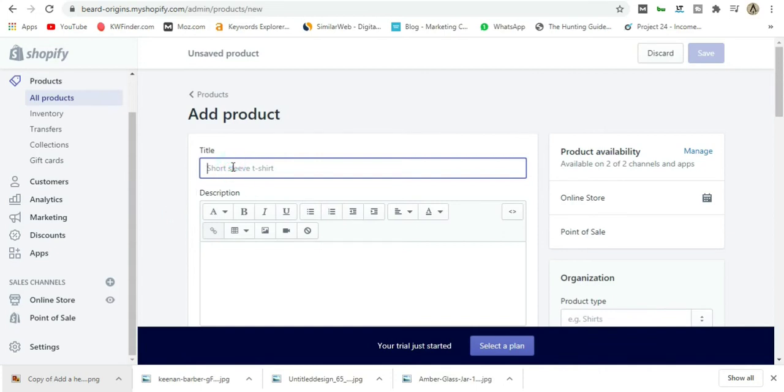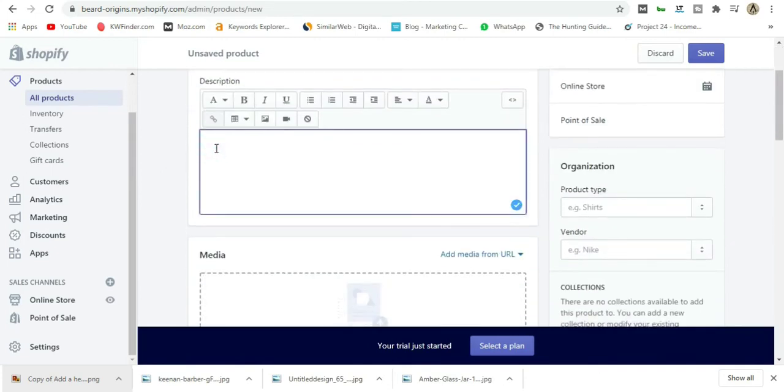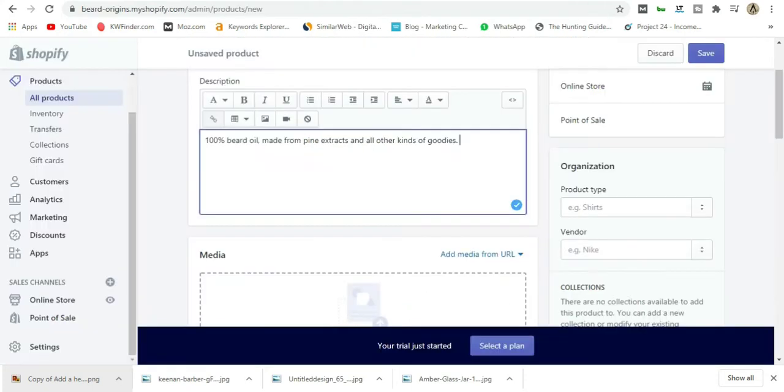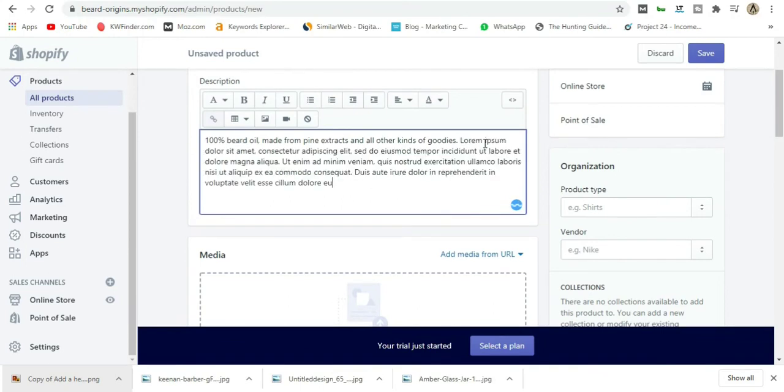So let's go ahead and add a title. Organic beard oil. And then in this description I can just say 100% beard. And then I'm just going to go ahead and add some dummy text for now. So we can actually have a nice description here.